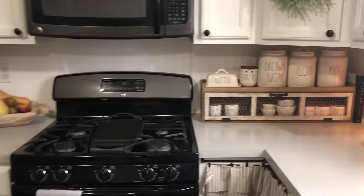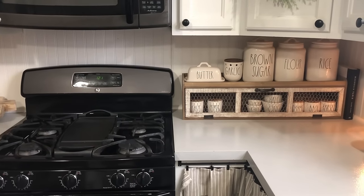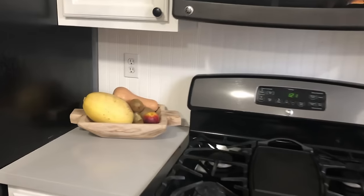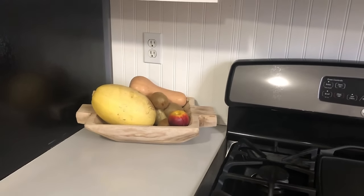Here is my little collection of Ray Dunn on a Hobby Lobby shelf. You've probably seen those before. That is from Hobby Lobby if you're looking for one. This little fruit bowl is from Jill and June Co. It's a small little shop.